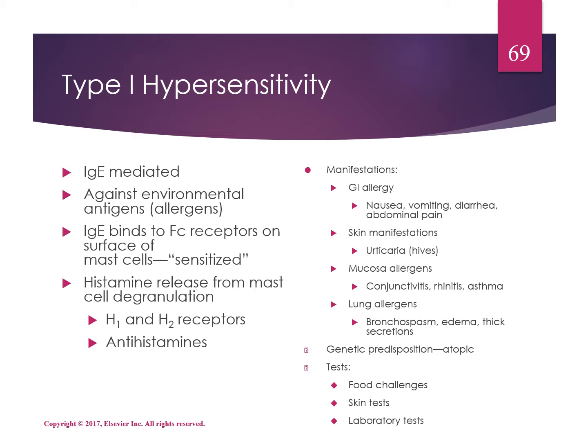We're going to have some manifestations. So it could be a GI allergy where we have nausea, vomiting, diarrhea, and abdominal pain. We can have some skin manifestations, which will be urticaria and hives. Mucosal allergens: we can have conjunctivitis, rhinitis, and asthma. We can have lung allergens: bronchospasm, edema, thick secretions.